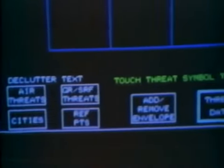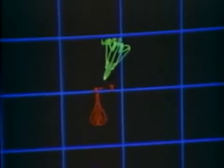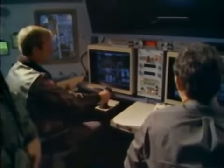Whether simulated or real, the longest period of aerial combat is the time leading up to the point when the planes are within missile range of one another. Once they're within range, events unfold rapidly. The outcome is usually decided in a matter of seconds.